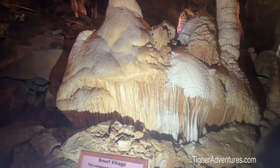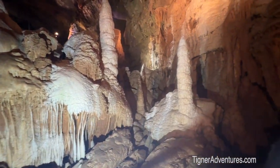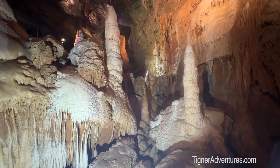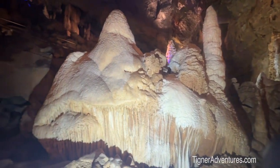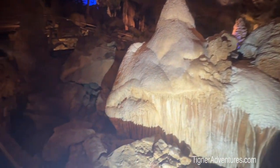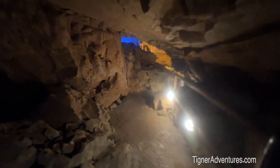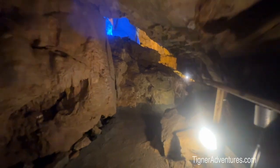Yeah. Got some large stalactites. That's a great stalagmite, a couple of stalagmites. See if you can. Yeah, what did it drip? I don't know. All right, we are going through the skinny part of the cave. Looks like the path going in and out used the same trail.